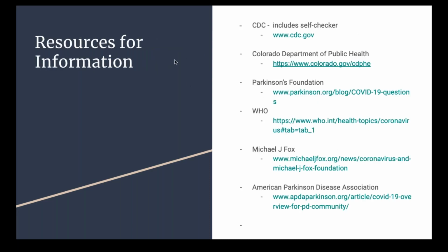And then finally, I just wanted to share some resources for information here. Like I mentioned, I mainly like to consult the CDC, and that included that self-checker I showed you earlier. The Colorado Department of Public Health has really excellent information. And then some other resources would be the Parkinson's Foundation, the World Health Organization, Michael J. Fox Foundation and the American Parkinson's Disease Association. They all have specific pages dedicated to COVID if you wanted good information.